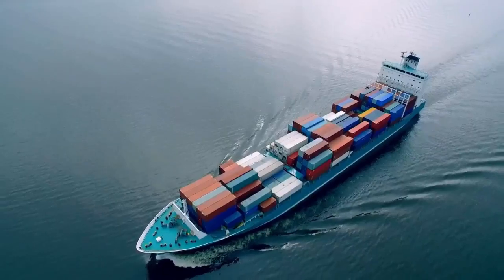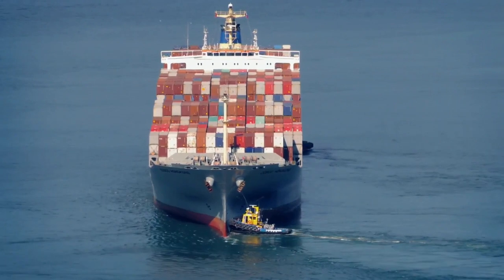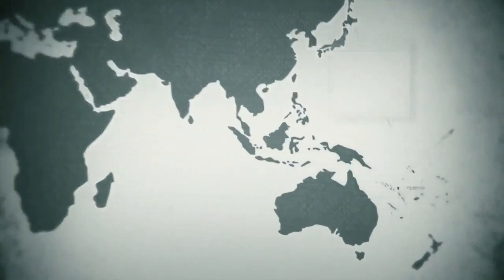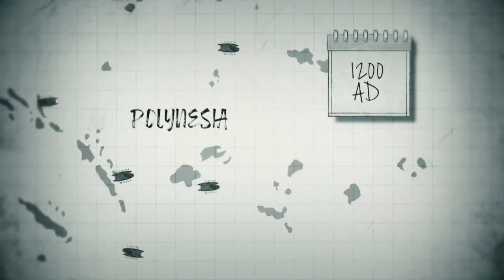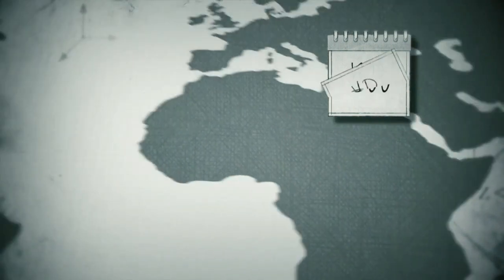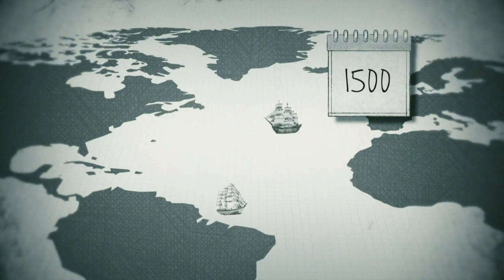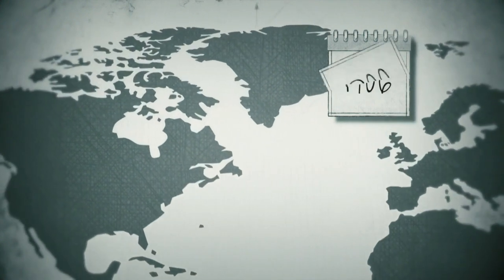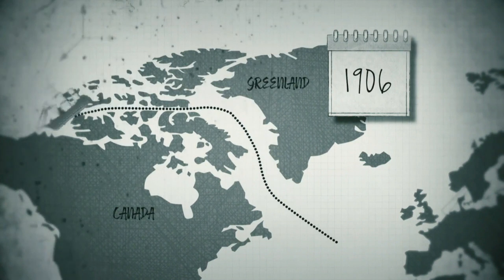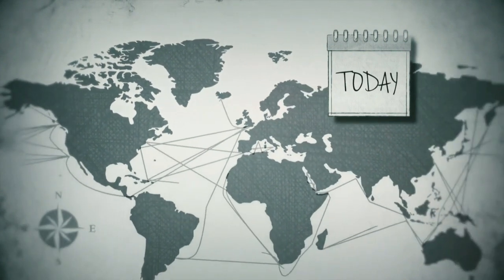The modern cargo ships that fill these shipping lanes are sophisticated machines. But it's taken engineers years of pioneering innovation to get here. Around 1200 AD, the first ocean-crossing traders were the Polynesians, crossing from island to island in canoes. By the 1500s, Sir Walter Raleigh and Sir Francis Drake used galleon ships to sail around the globe exchanging goods. But it wasn't until 400 years later that Norwegian Roald Amundsen crossed the final frontier, the Arctic waters of the Northwest Passage. Today, thousands of ships travel these same routes, creating a massive traffic jam.